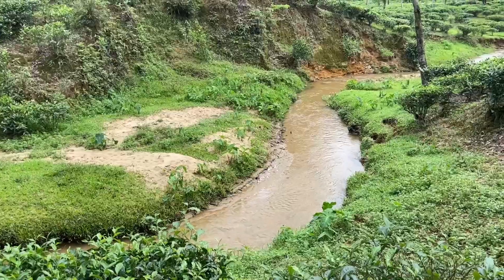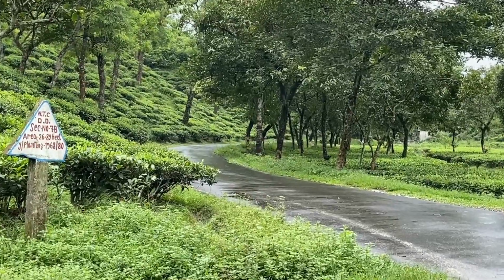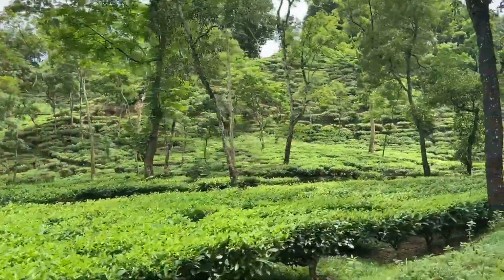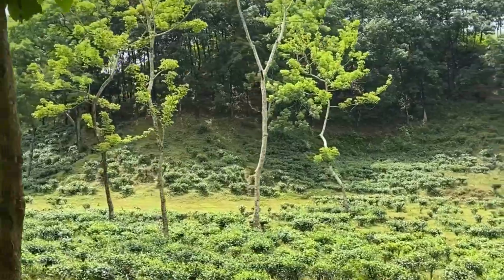So as you can see, there are small streams of water. There's a nice breeze now, feeling quite pleasant. It's the month of June, so it's right in the middle of summer. It's quite hot here, but because of the breeze, feeling quite nice. There's not only just tea, there are also rubber trees as well. Because it grows in a similar climate, and it also helps stabilize the soil so that it doesn't slide down. In some cases it still does. So the same estate grows tea as well as rubber.